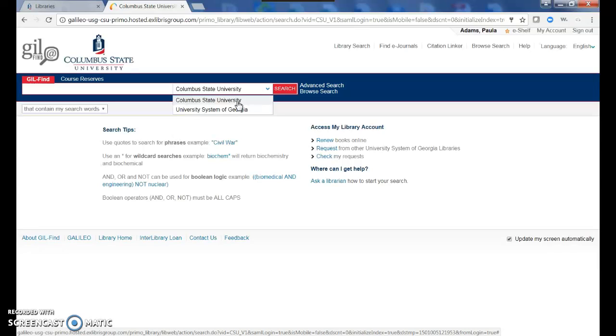But if you want to cast your research a little bit wider and you just want to get the best resources for the research needs that you have, you could choose the University System of Georgia. This includes not only the CSU libraries catalogs, but also catalogs from other universities and colleges in the state of Georgia. For example, you have access to collections from Valdosta State University, Georgia State, University of Georgia, Gwinnett College, and so forth. All 32 institutions in the state of Georgia. So, if you'd like to start all of your searching with the University System of Georgia, that's fine too.